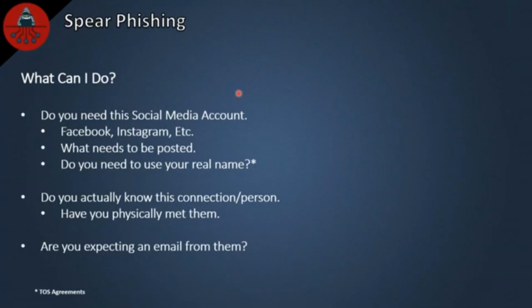Going down, do you actually know this connection? In our example of me going after Alice and Tim to get to CEO Bob, if Bob posted that he was at conference 123 in Vegas, I'm going to be able to see that. And if I, as my pseudo account, was trying to get to CEO Bob, well, he's going to meet a lot of people. So I'm going to say, hey, it was great meeting you at conference 123 out in Vegas. Let's connect and really talk. Okay, we make that connection.